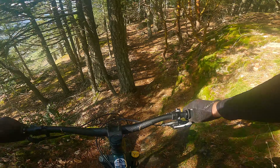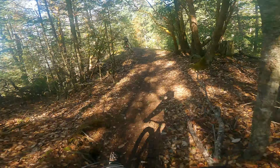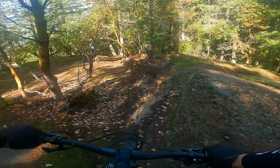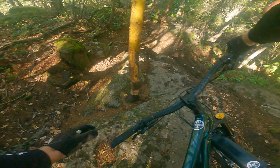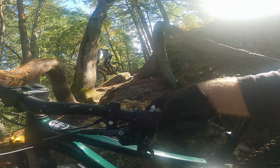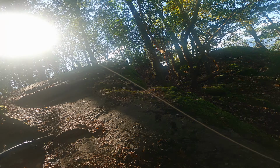Then on to the rocky rolls of Rocky Mountain Ridge, where I take a tumble. I believe so, yeah. Oh fuck! A little too much brakes and poor line choice here. Next time I'll carry a little more speed and just slightly to the left. I'm glad to walk away from this one. Oh, we're good. Yeah, my front tire skidded a little bit on this one, eh? And got like sideways a little bit.